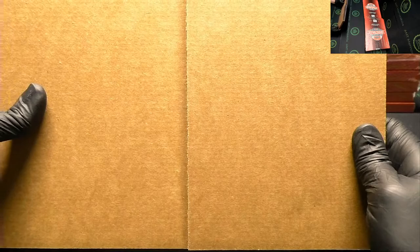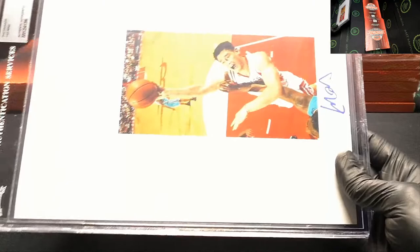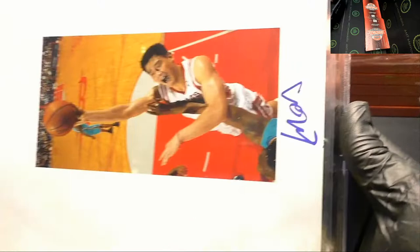Box number three. Cool piece. Yao Ming. Houston Rockets. Can I write a check? Remember that commercial? No. Come on, man. No, I remember the Insanity one. Yao Ming. Houston Rockets. There we go.